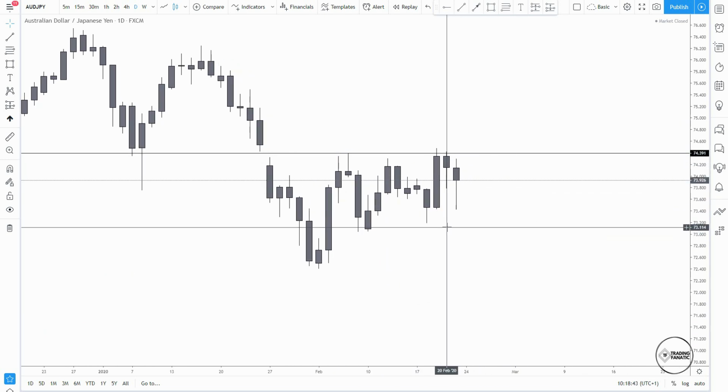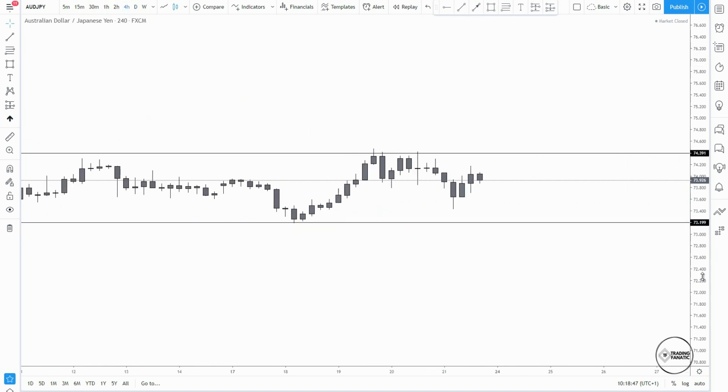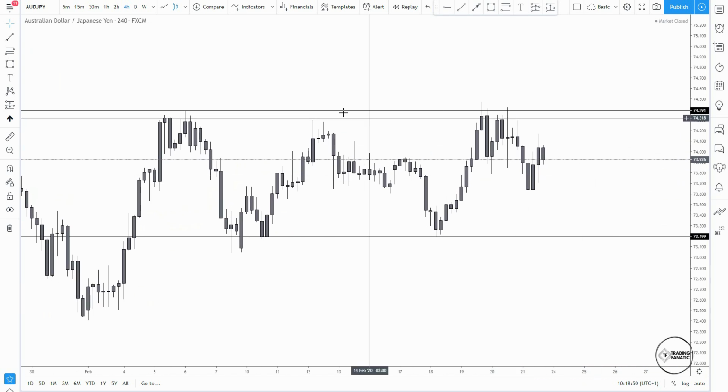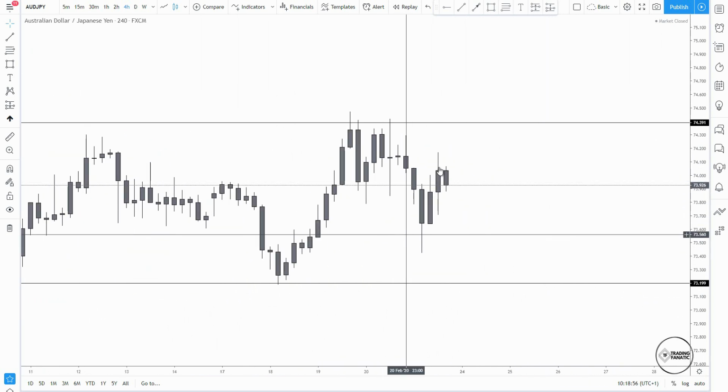So we have a pretty strong daily area right here. Maybe I can just tap a quick line and then translate this information to the 4 hourly. And as you can see, guys, what do we have here? A clear consolidation. So very tricky market. That is why I am avoiding it for now.